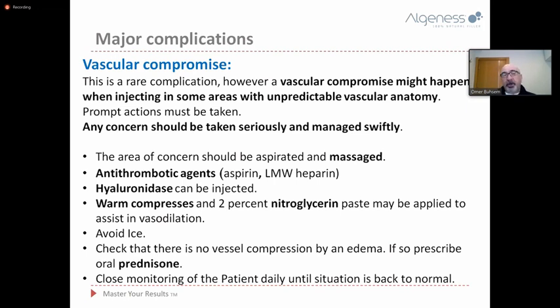Why do we use antithrombotic agents? Because even though they are very small particles, they can aggravate the thrombosis. So if you use antithrombotic agents, you can prevent vascular complications. But even if you use antithrombotic agents, sometimes in the end artery, these particles can go to the end of the artery and may cause some small problems. So you have to be always careful not to inject into the vascular structures.